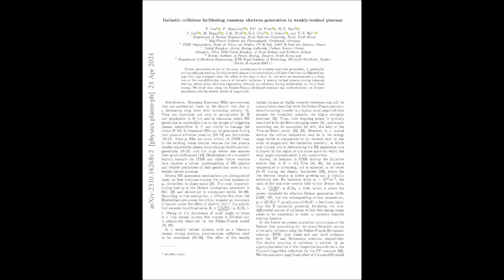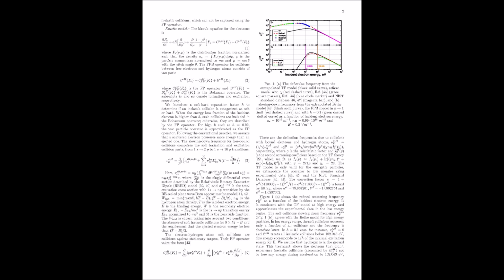Exactly. And there's this critical threshold, like a speed limit, that an electron has to pass to become a runaway. We call it the critical momentum, written as P sub c. Gotcha. So P sub c is the point of no return. Once they hit that speed, they're off to the races. Right.